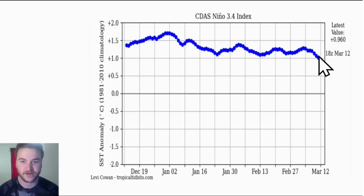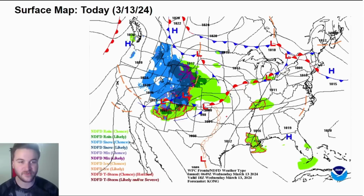conditions. Now looking here at the latest Nino index, it's a plus 0.960, and we are officially in a weak El Nino. And we continue to drop towards an ENSO neutral pattern as we get towards especially April and that May timeframe. So how does it affect our weather here moving forward?